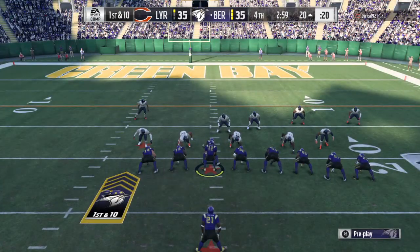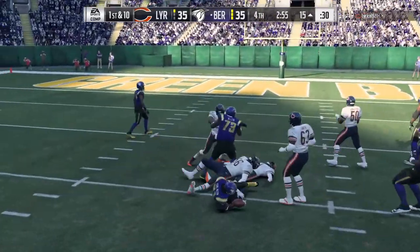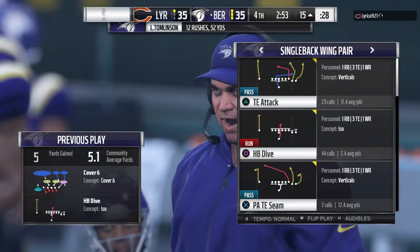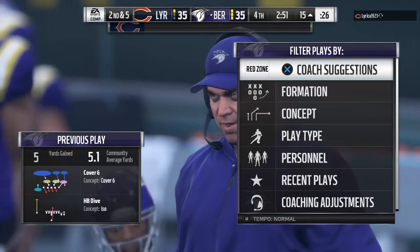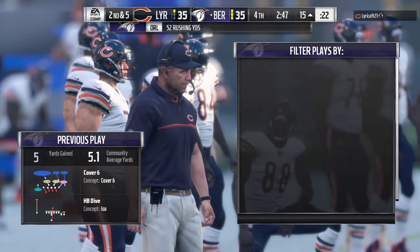And when you start plotting for this drive, when you start thinking to yourself, okay, what are we going to do? You don't go away from what you did before because that worked. But you have to be prepared for wrinkles and counters because you know they'll make some adjustments. 5 yards on the carry. Good pickup on 1st down.